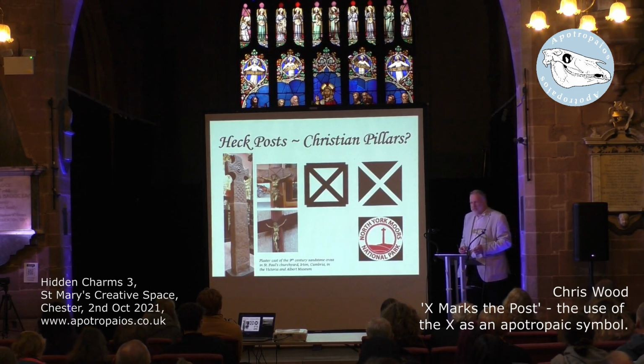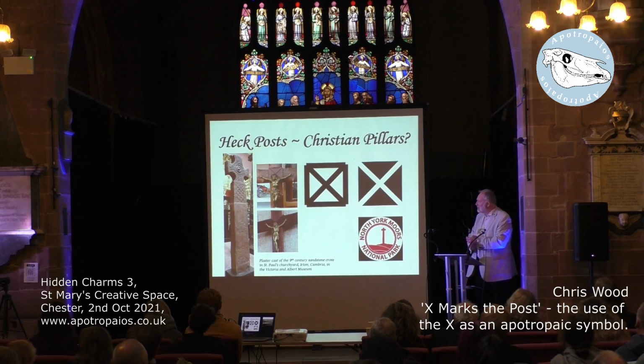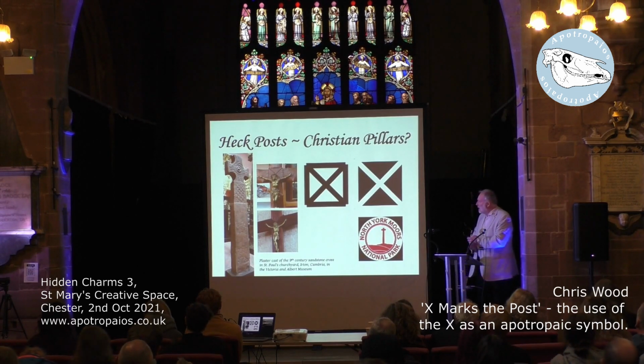Now, there are other Christian pillars dotted around the British Isles and other places where the arms of the cross aren't much wider than the pillar. Various high crosses and cross slabs and so on. So the idea of a Christian symbol at the top of a post may be there. And an X, well, some crucifixes even have an X behind the head of Christ. It may represent the first letter of Christ's name in Greek.